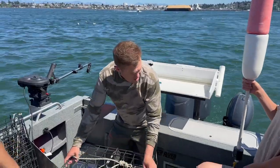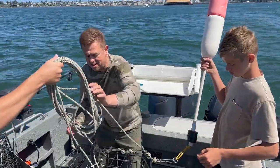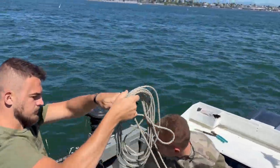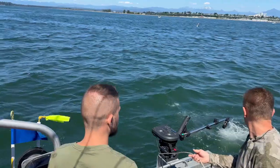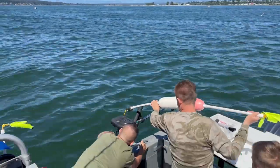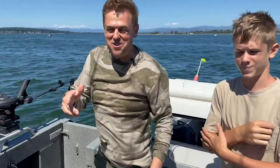So are you ready? Pretty much let Jacob have this. And as soon as I throw, you let it go, because it's just gonna get tangled up. Okay, ready, go. There we go. Sure, I got it. I got this. 2023, our first pot in the water.